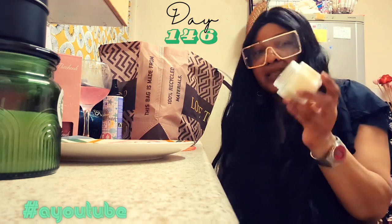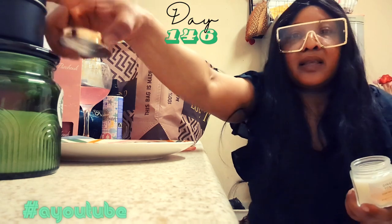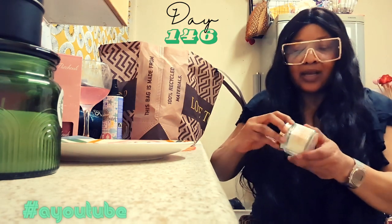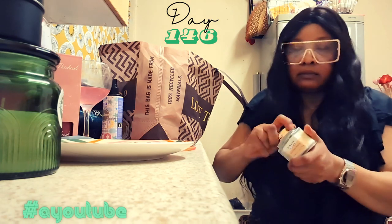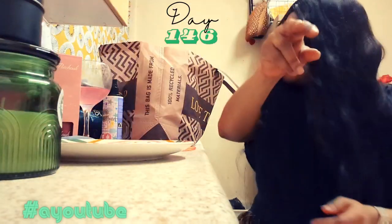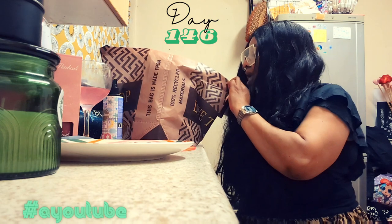Yeah, this one's very nice. This one actually smells nicer than that one. So I got that one as well. It says ginger tonic scented candle. So, what else did I get?